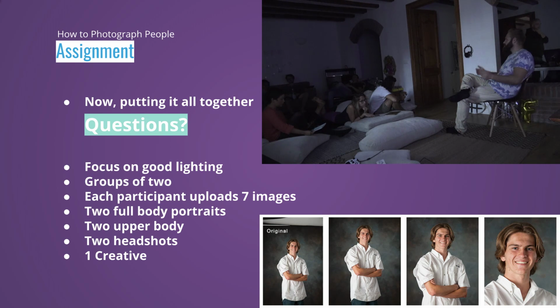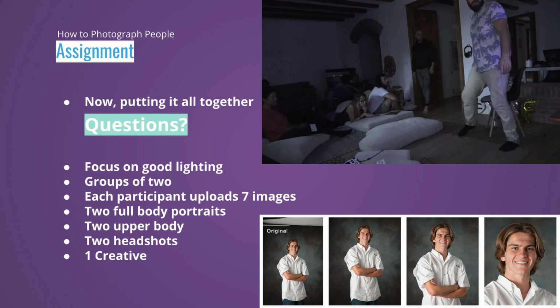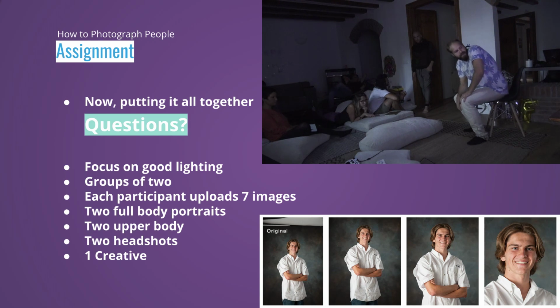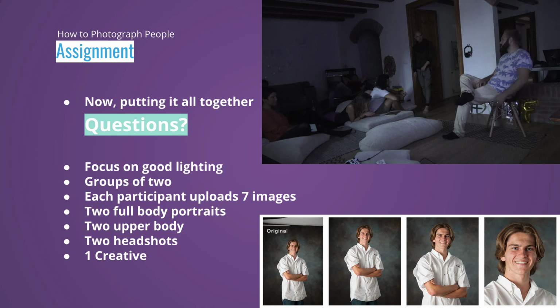You should put it all together. Some elements we discussed today, leading lines, some lighting, A, B, C, D, E, F, G, should be found in the image. And you should try to take the picture with a thought behind it, purposeful, not just snapping it, but more like, okay, I like the picture because I was thinking about the lighting, or I like the background, or A, B, C, D, E, F, G. So, 2 full body portraits, 2 upper body, cut somewhere like here, or like here. They don't have to be posed, right? And 1 creative, some wild card.